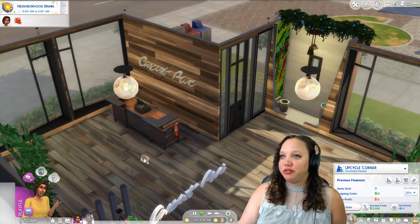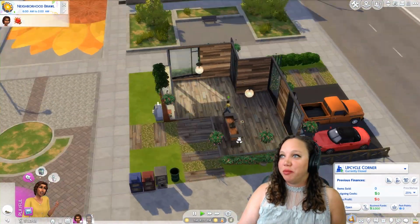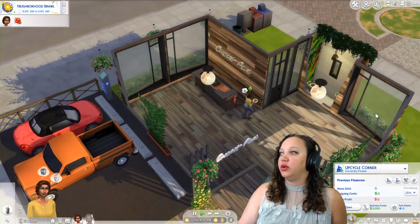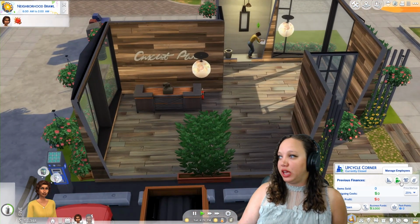This lot is so cute. Falon left this here before they left earlier. But yeah, I'm so excited. I can't wait. Let's have her go ahead and wash that so I can go into build-buy and put our items in.